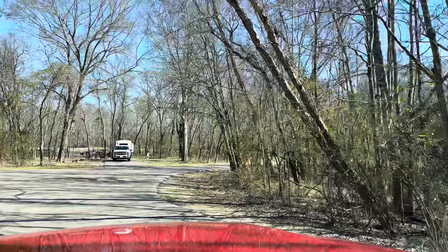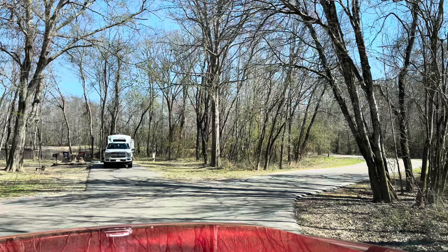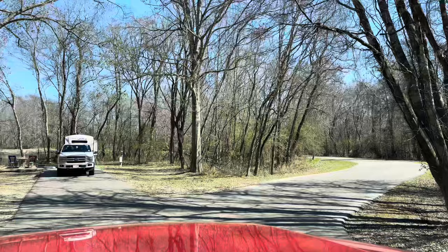And straight ahead is another pond. What's the site to the left right here? Our site to the left is site 134. It's very private, nice, no neighbors on the inside. It's pretty long, too. 134 is a good one, guys. Looks like maybe it's about 60, 80 feet long. But this one we said was one of our favorites.